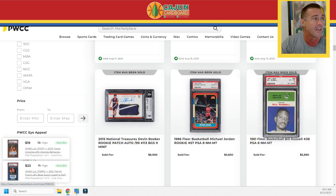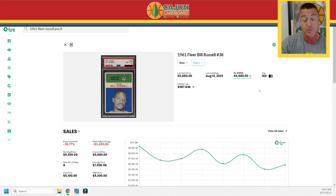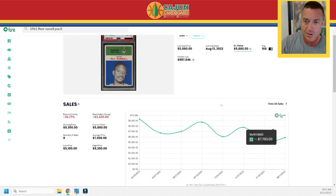This Bill Russell PSA 8. Everybody thinks vintage is just killing it, and vintage is impervious from this change. Well, this Bill Russell's down 37%, so suck on that, vintage people. I'm just kidding. You guys are my friends as well.